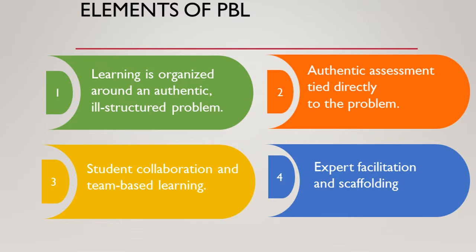And in problem-based learning, you want to make your problem authentic. So it's a problem that someone really faced. You don't have to use a present-day problem. You could use something that happened in the past. That's a real problem. Or you can think about something in the future that might be a problem.